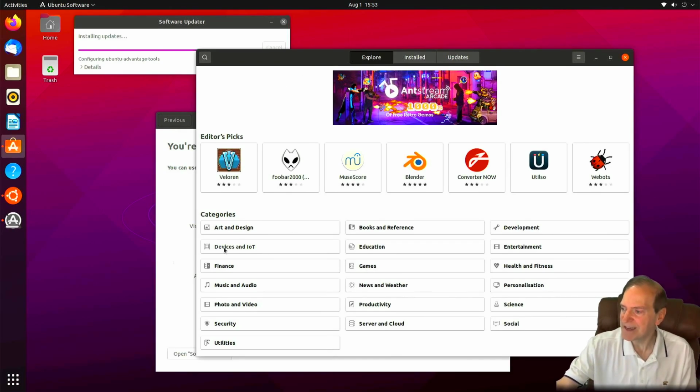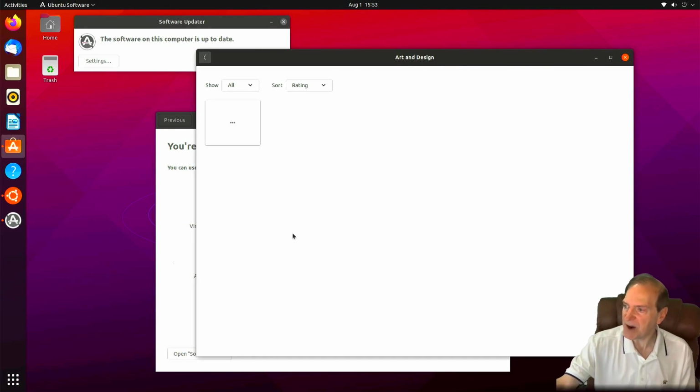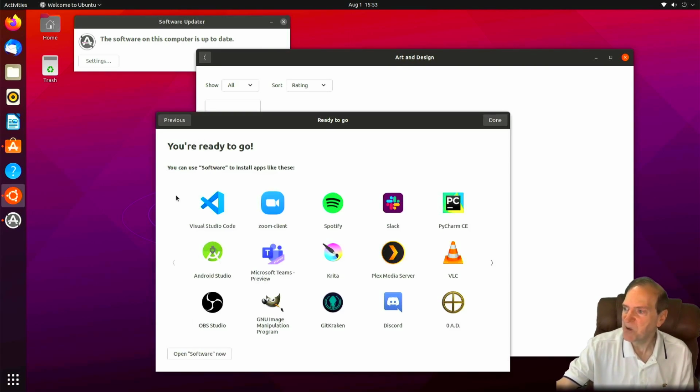Very nice. Even devices and Internet of Things. Wow. So a lot of categories. That's impressive. And then the editor's picks up here, Blender. Those are some of the things that I would use. And so let's see what's under art and design, just for the heck of it here. Nothing. Okay.